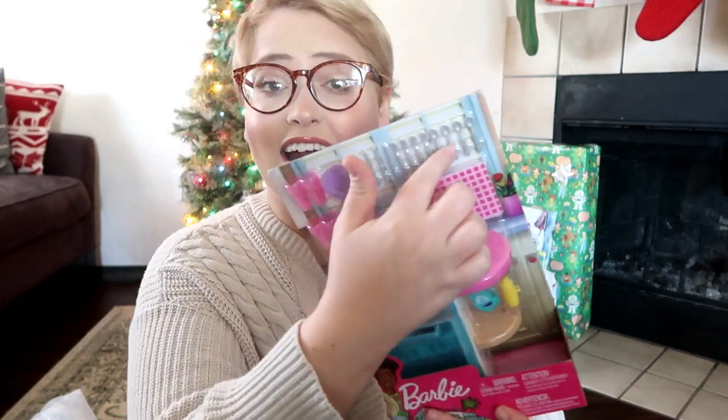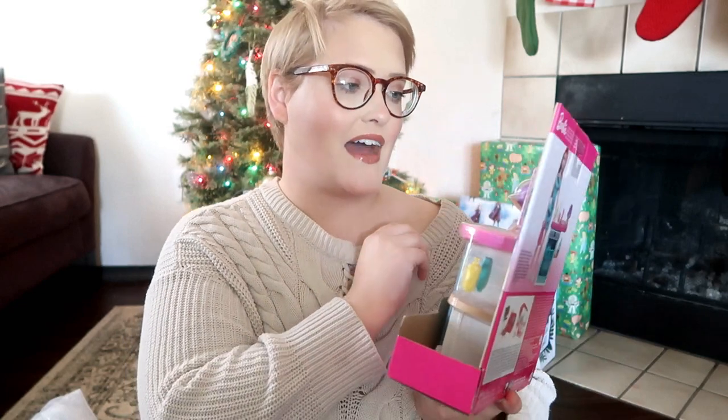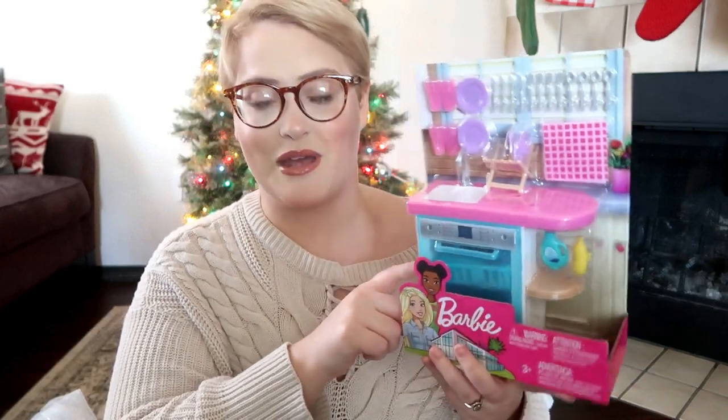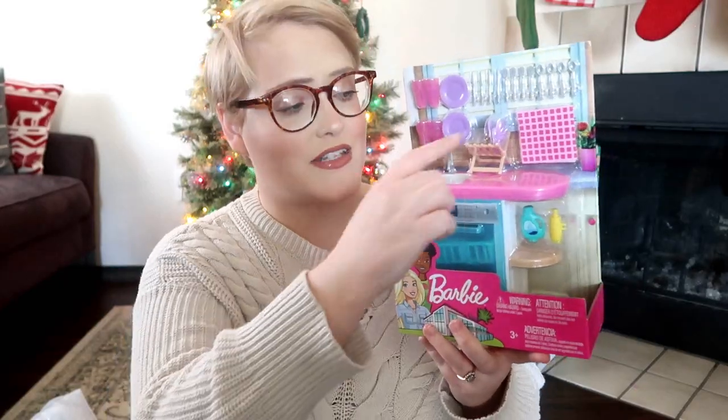But now looking at these tiny little forks and silverware, that's gonna be a pain. We may not give them those. Those just may magically disappear. But everything else, I think I'll let them keep. But I just think they're super, super cute, and they're fun, and I love the dish rack.